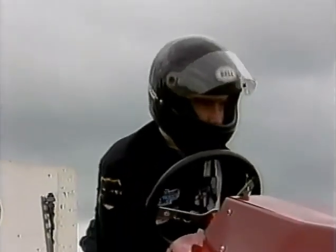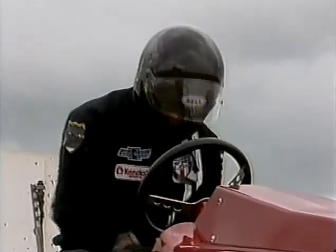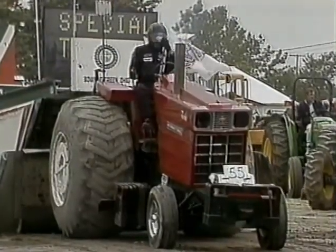He doesn't have any name for it. We just go with the tractor, no name. But Mike Seiper out of Mansfield, Ohio, well, let's see what happens now as he brings that big International Harvester machine to the starting line right now. Pro stock, 12,000 pound. That's where we're in right now here at Bowling Green.